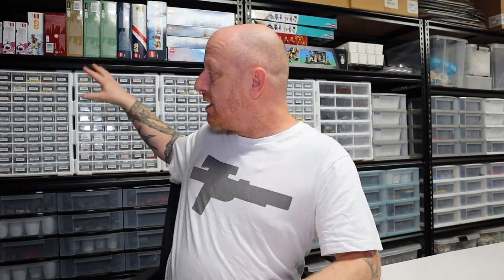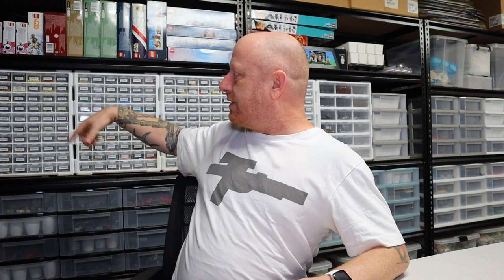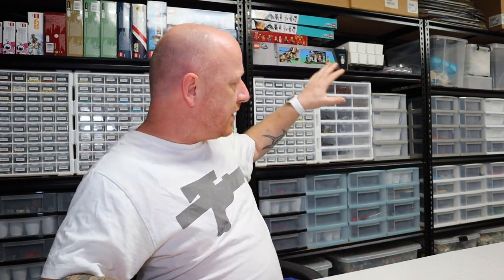So what I've got in the meantime to store everything is three different types of drawers. I've got these smaller ones here. Per section, you've got 60 drawers with a divider, so you've essentially got 120 different spaces in each of these sections. I've got these medium sized drawers, which are about half that. And then I've got these bigger trays down the bottom, which have little dishes and cups and all sorts of stuff inside them. So I've definitely got enough storage at the moment.